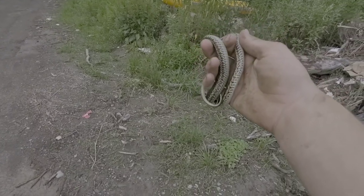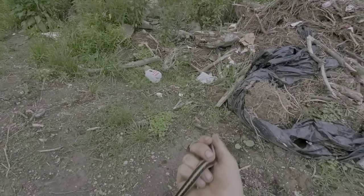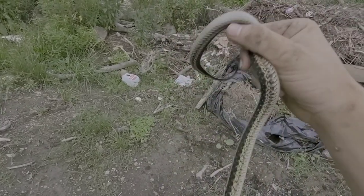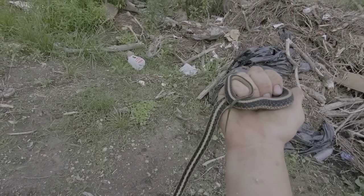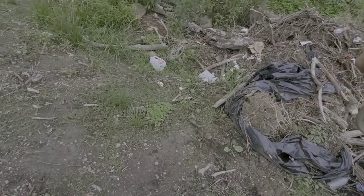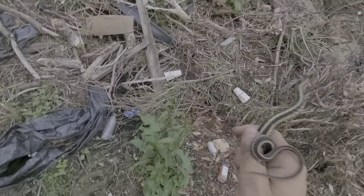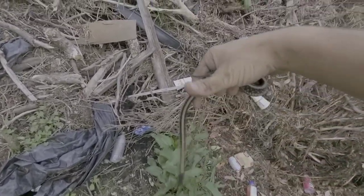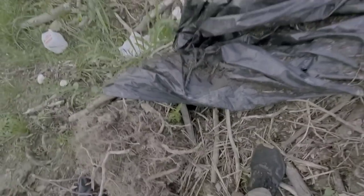I don't understand. Another garter. This is number, I lost count. I don't even know. It's not a black rat. Garter number 14, 15, one of the two. I lost count at this point. It's too much. All right, well, back you go. Adios. See if there's any more under this thing.